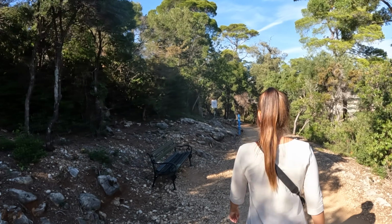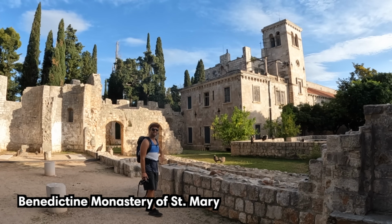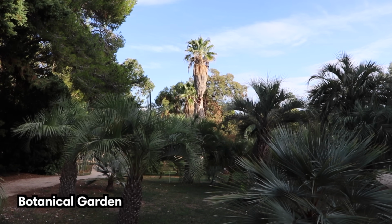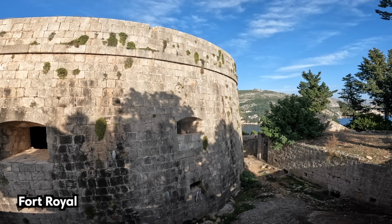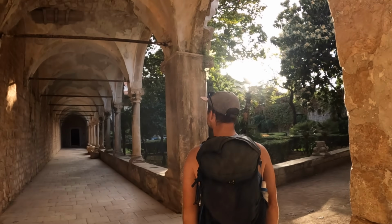There are walking routes as well, which take you by rocky coves, an old monastery, a botanical garden, remnants of a fort, and a salt lake. You can easily spend a few hours to a full day here.